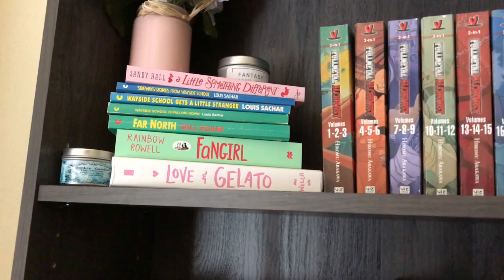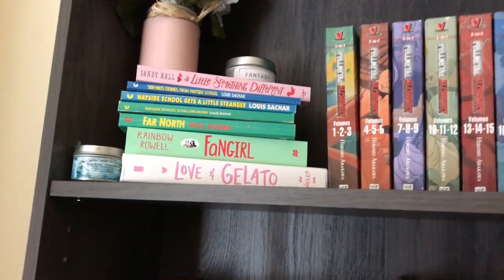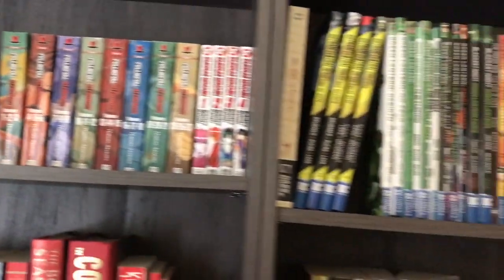Have any of you read those? Because they are so bizarre, but I think they're super funny. And then A Little Something Different. Haven't read. And then now I'm just gonna skim the rest of them because they're primarily my husband's.